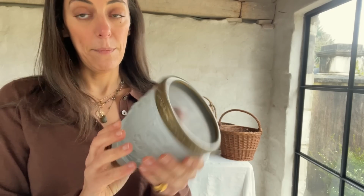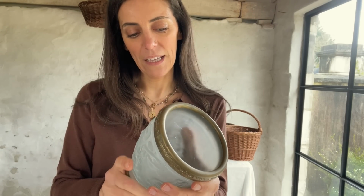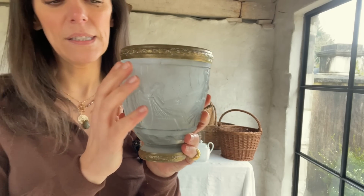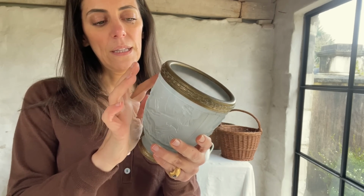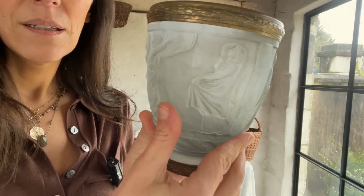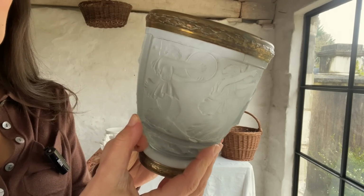So this is very damaged. I don't usually buy damaged pieces, but I've never seen one of these, and like I've said before, I really like the neoclassical references, and this has got them all around. It's Dome, which is a pâte de verre, a glass paste, so quite thick, and then it's got these intricate illustrations through, and it represents muses playing music.